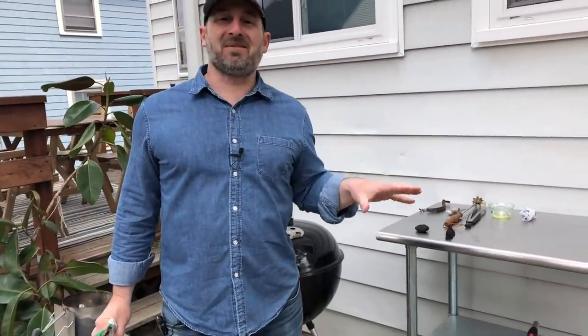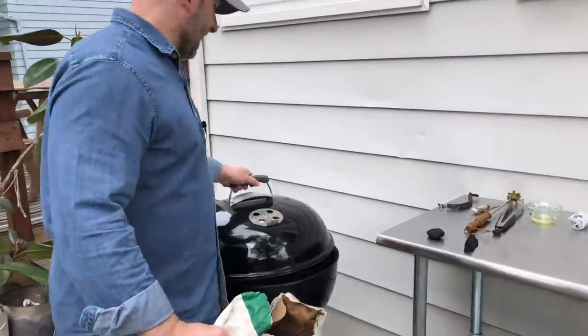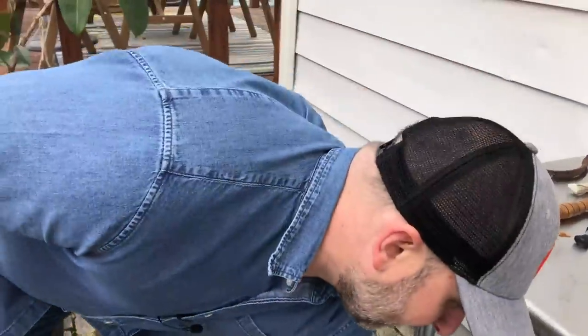There's nothing more wrong in grilling or barbecue than lighting your charcoal with lighter fluid. Just don't do it, okay? It imparts a very off, bitter flavor to the food. Yeah, it's easy, but it's just not cool, man. Don't do it. So we're going to use something different. We're going to use a chimney starter.